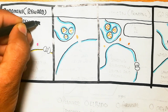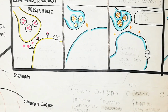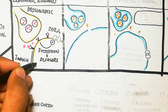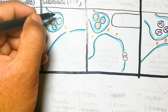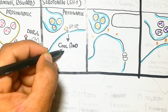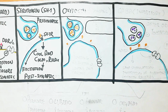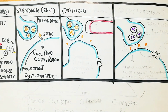Dopamine, in the brain, in the limbic system: the presynaptic dopaminergic neuron as a reward will excite the postsynaptic neuron, and in this way the impulse will go throughout the body for relaxation and happiness in the brain, and our body will be satisfied and happy. This is the reward mechanism through the dopamine receptor in the postsynaptic neuron leading to excitation, while on the other hand the serotonin, 5-HT, is from the presynaptic serotonergic neuron, which contains the serotonergic receptor in the postsynaptic neuron. This is the synapse. In this way, the cool, calm and relaxed feeling and excitation of the postsynaptic neuron will occur. This is excitatory also.